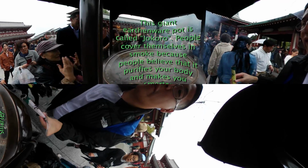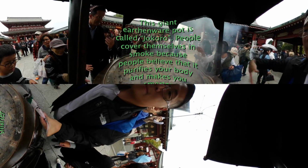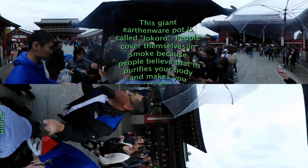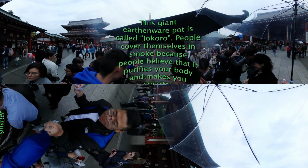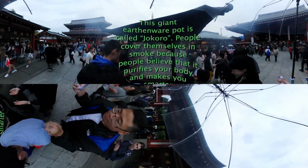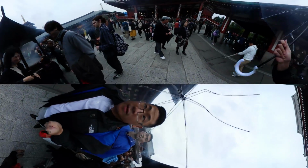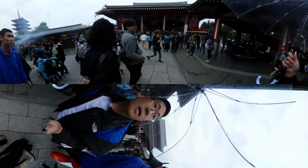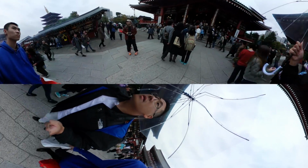So this giant pot, I guess. So you're supposed to place it in and then waft the incense toward you. Okay, and then waft. Okay, all set. All right, and next we're gonna go inside the shrine, and there's some beautiful artwork in there. We're gonna say a few prayers and pay our respects.